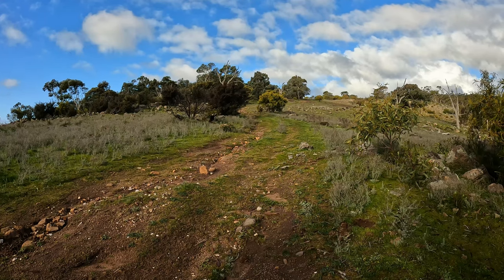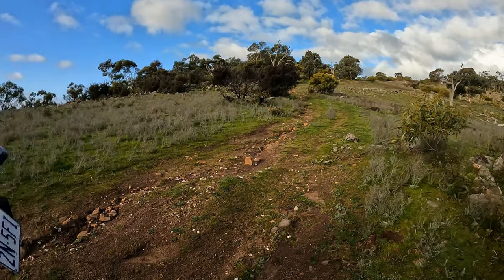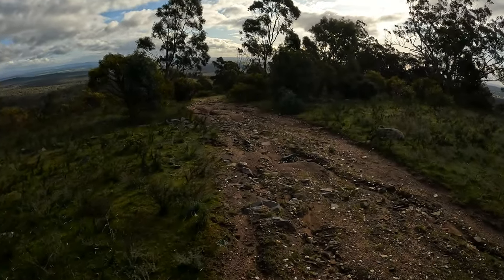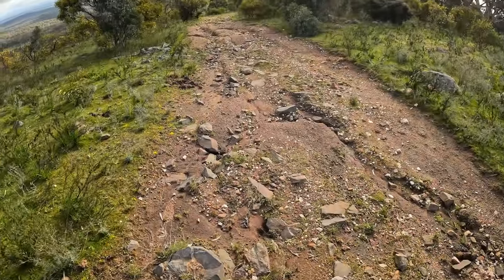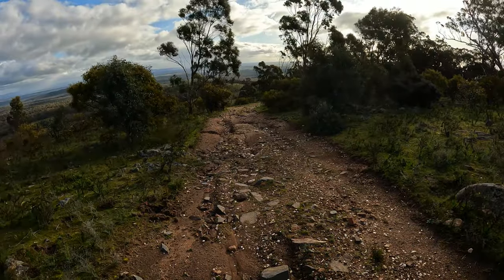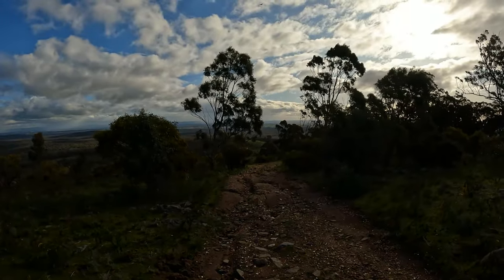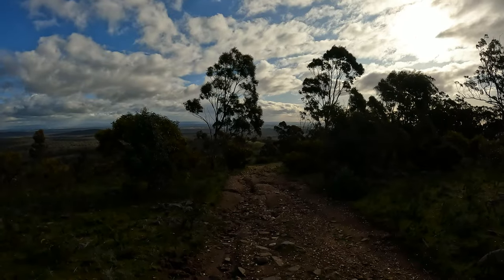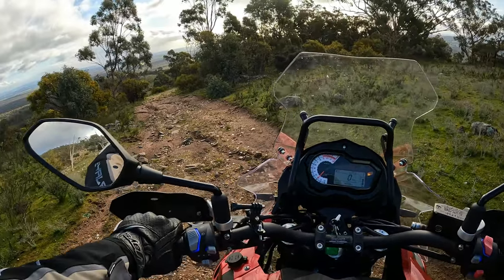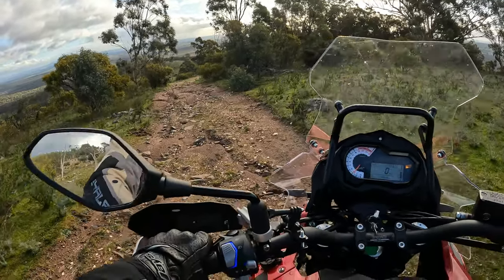Sometimes going down a hill's a lot harder than going up it. In this case, it certainly is so far. It's not getting any better, is it? Oh, rocks and ruts. And it is loose too. Still a great view though. Unfortunately, I won't be looking at much of it while I'm riding down this. Here we go. This is going to be tough actually. It's quite technical.